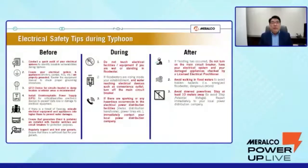We have developed these safety tips during typhoons. Before a typhoon comes, if still possible, conduct a quick audit of your electrical system to immediately identify possible vulnerabilities during the typhoon. And it is important to ensure your electrical system and appliances are properly grounded.